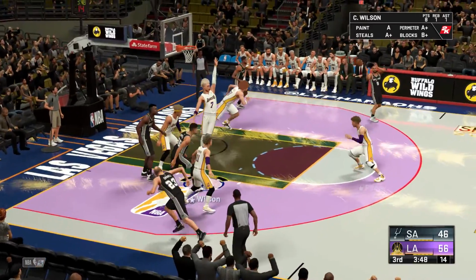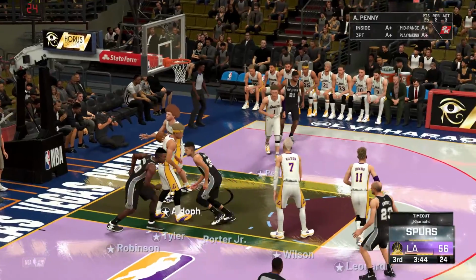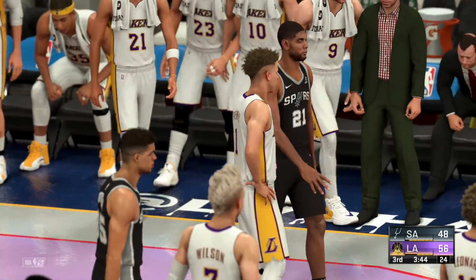Porter against Wilson. Parker with no one around. Good on that shot, and with that, the Los Angeles lead is cut down now to just 8 points with the basket.